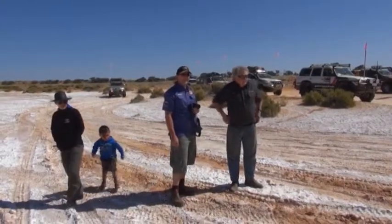So basically from Poeppel's corner forward, it's all just dune and a lot faster salt pan. And they're massive. Like, I mean, they're probably a couple of k's across. You can actually get all the cars lined up across and drive across side by side, which is good fun. It's amazing.